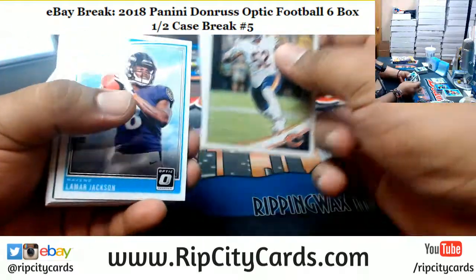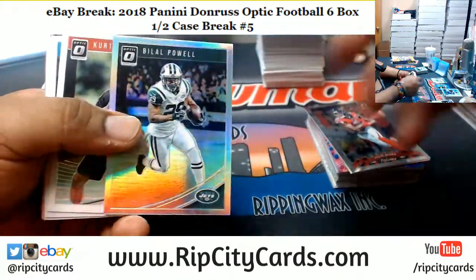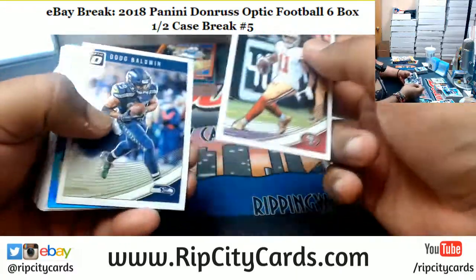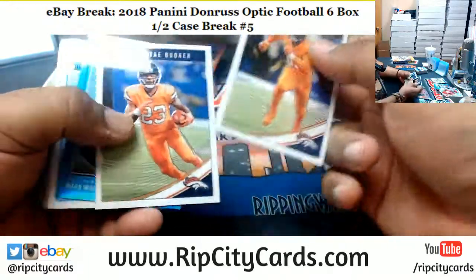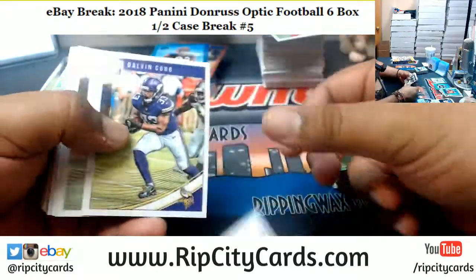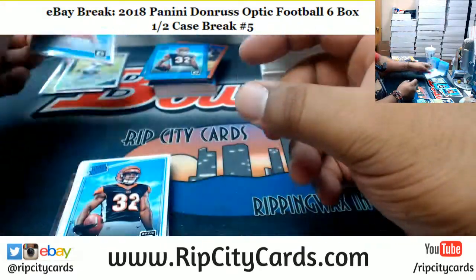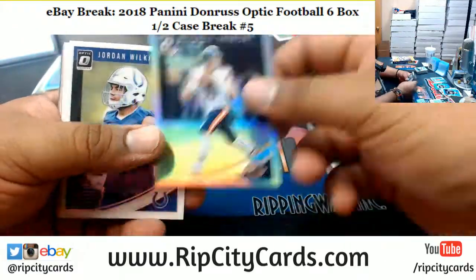So we got here, box five. Want to get a Chargers hit from my boy. Marlon Mack, Colts /99. Marquise Goodwin, Niners /299. Mark Watson, Bengals /299. Josh Rosen of the Cardinals, autographed /99. So it's going to come down to the last box.